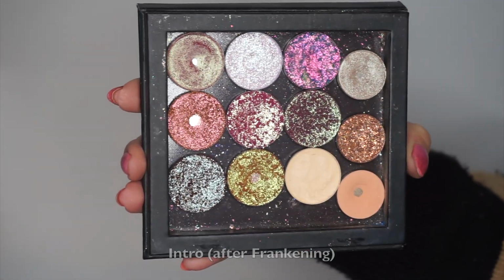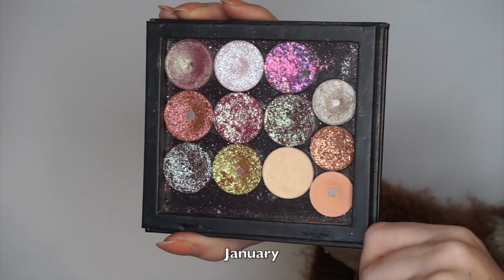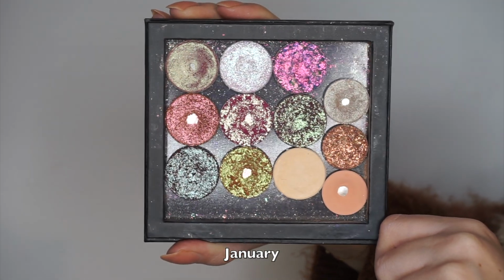But I have also been working on this palette. I can't remember how many pans I had at the beginning of the year, but I didn't have pan on everything. But I've been slowly hitting pans here and there, and it's been such a beautiful palette to reach for.